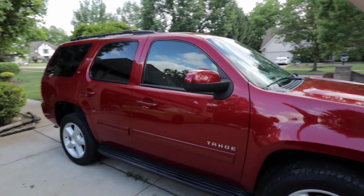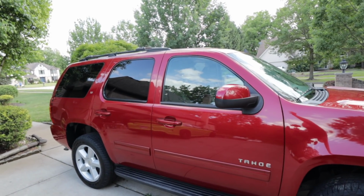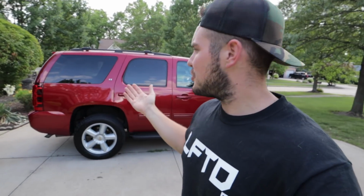Thought about a roof rack with some KC lights or something. I don't know, but the thing is the sunroof. So I don't really know how much that limits us in this situation, but I'm telling you, we're gonna get crazy. This thing is going to be nuts.